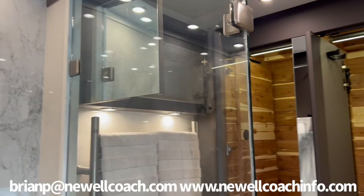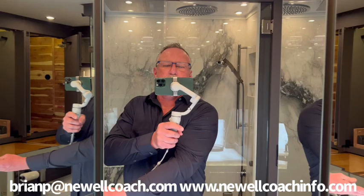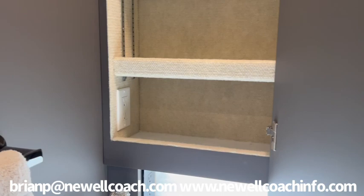I always think these are really cool because Newell, I think this is so smart, but Newell mounts them so that you can see from all three sides when you're getting ready. And we put 110 volt plugs in so that you can leave your shavers and electric toothbrushes inside and not out on the counter.